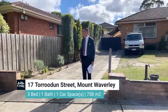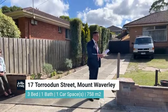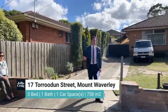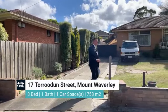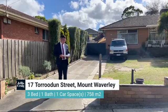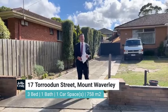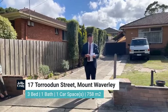But we do look for a 10% deposit at the fall of the hammer today, and the balance paid in a flexible 60 or 90 days, or any other conditions you've made with the agent prior to today's bidding. We do have some auction rules. The auction will be conducted in accordance with the rules. Are there any other special conditions made available before the start of today's auction?